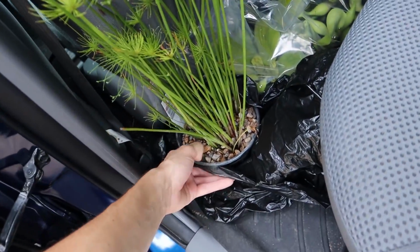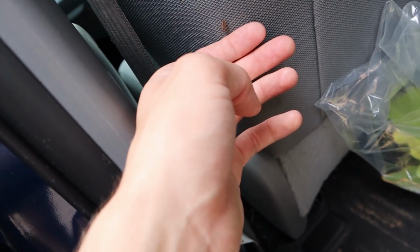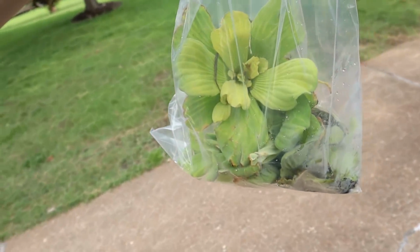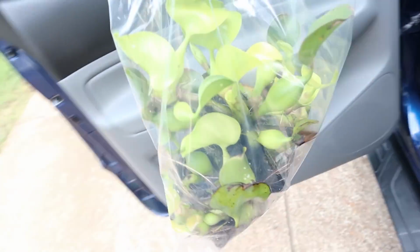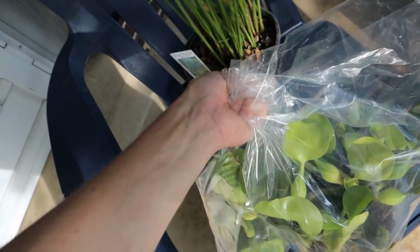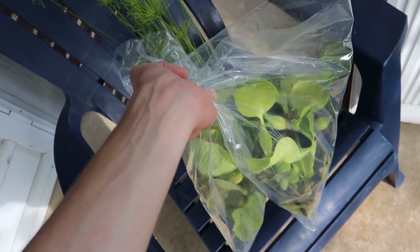You can see right here, that is a dwarf papyrus, which I actually had last year as well. We have a little bug right here. Come here, buddy. There we go. Be free. All right, but then right here we have 3 little things of water lettuce. I've never had that before, so that should be cool. And then right here we have 3 things of water hyacinth, which we also had last year. I felt like this would be a nice little set to get us all started up with the pond. Didn't want to go crazy right off the bat. If I want to get more plants down the road, we obviously can.